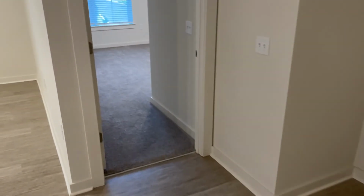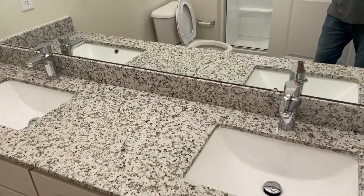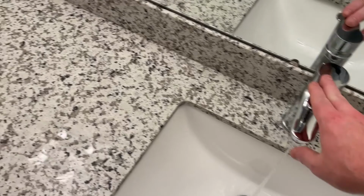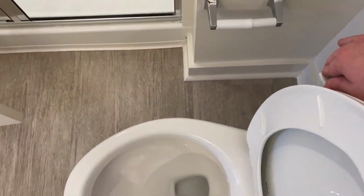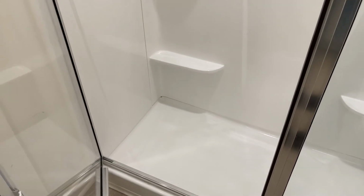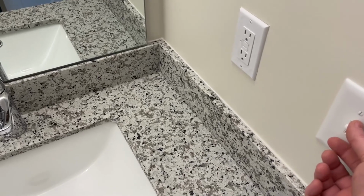Let's go and check out one of the bathrooms. So we go into the bedroom. Let's go into the bathroom. Let's make sure the sinks work. Going over to the toilet. Toilet flushes. Look at the shower, make sure it's installed. Door opens up nice and easy. Let's turn the fan on. Okay, I hear the fan running.